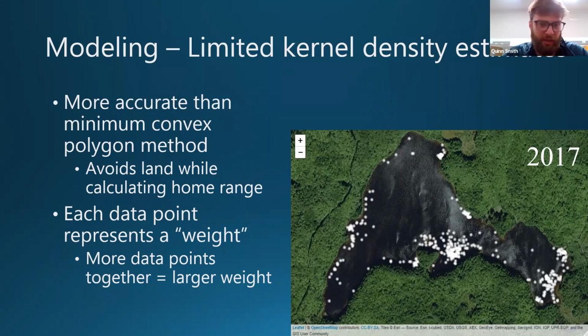So the way that this works is in this figure, this was a fish from 2017. Each of these white dots are location events throughout the season. Each data point represents kind of a weight, and more of these data points together means a larger weight. So the home range would be calculated to be more extreme or larger in this southern portion where all these location events are kind of concentrated together when compared to the northern portion of the lake where there are less location events kind of clumped together. So that is how, for the rest of the presentation, I'll be reporting on just these limited kernel density estimates.